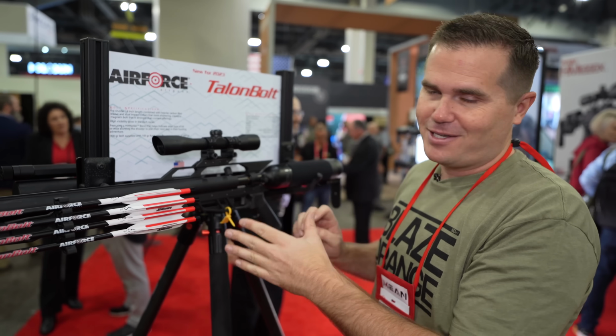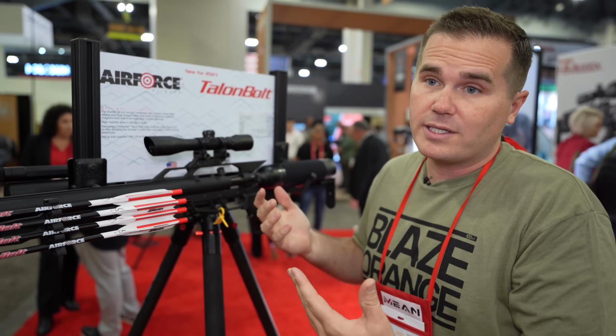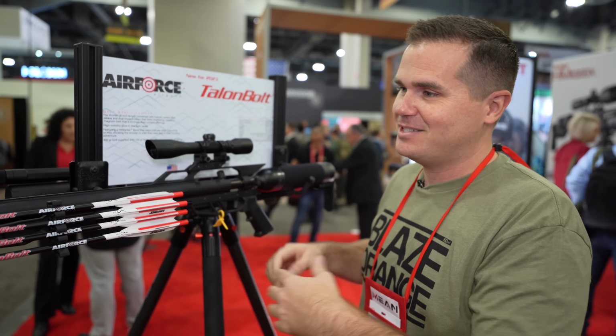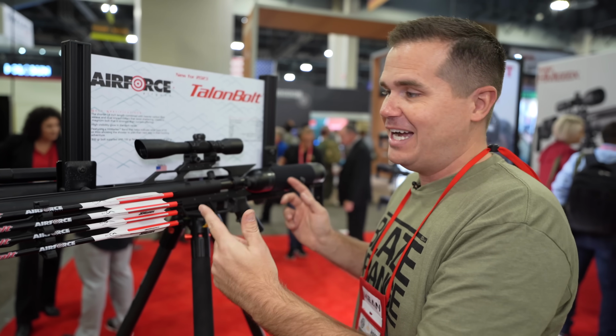So this is an awesome option for somebody who's just looking for a different way to do some hunting, or somebody that's having a hard time pulling back a crossbow, something like that. This is a pretty sweet way to hunt. As this becomes legal in more and more states to hunt with air guns, I am definitely interested in this.